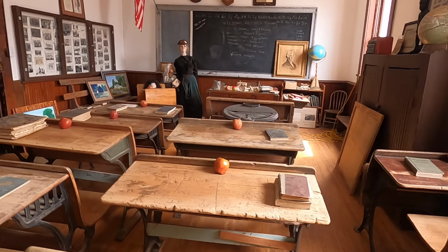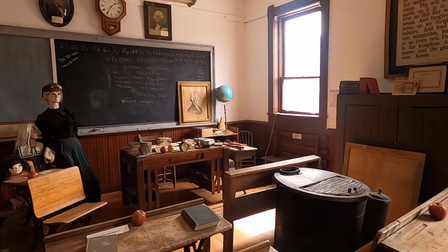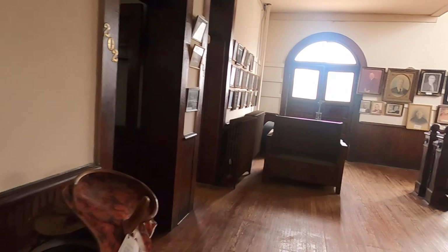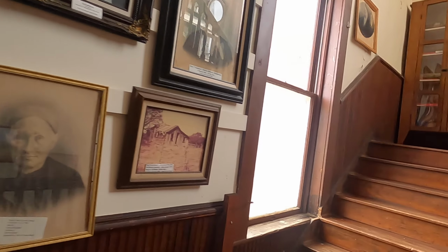Old time schoolhouse. I remember going to these places when I was a kid. They would always take us on a field trip to like an old one room schoolhouse. Man, those field trips really sucked. That was always the worst field trip, visiting a one room schoolhouse. Like that was supposed to be interesting.